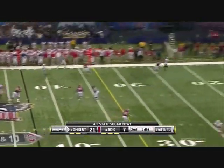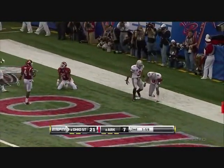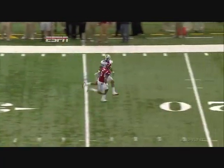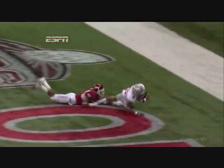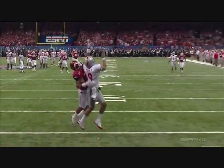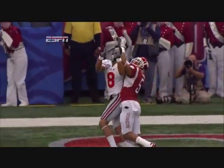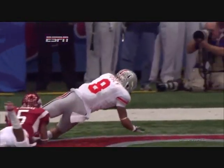Pryor loads and fires deep. Man out there. Got him! Posey, touchdown! Receiver who has excellent ball skills, even if he's not open, sometimes you throw the ball up and let him make a play for you. I mean, that's good coverage by Tremaine Thomas, but that's an offensive guy going for the football better than a defensive safety. Posey with his seventh touchdown catch of the year. And now the Razorbacks are in a heap of trouble.